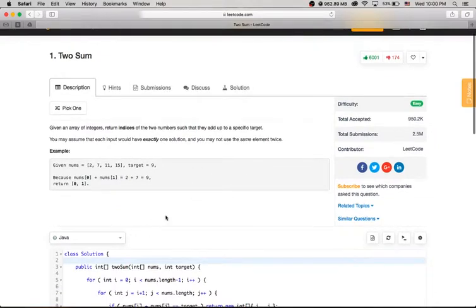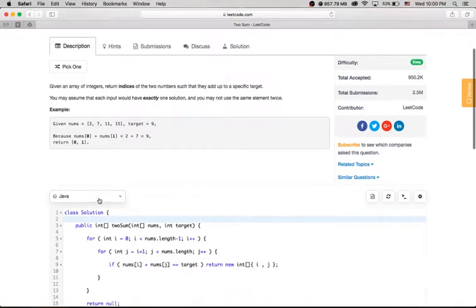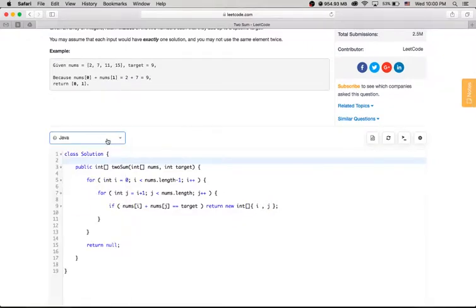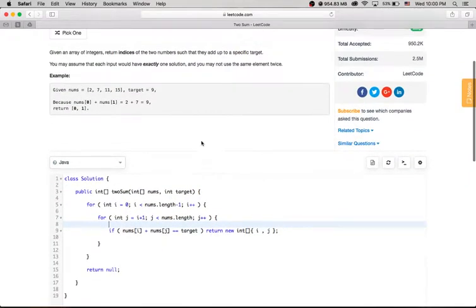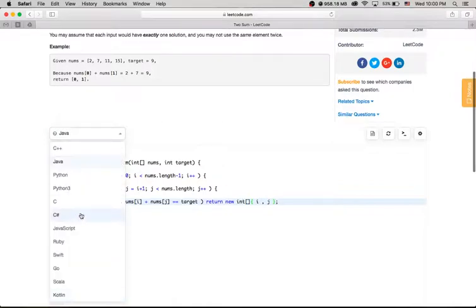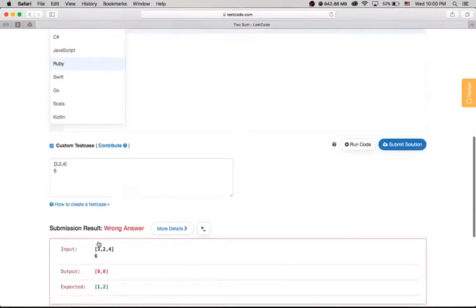Usually people go through Two Sum first, and this is the first problem they do. And before I forget, I'll be doing all of these in Java. The mindset for all other languages is the same, but Java is a very easy to learn language. It's a good language. If you're using another language, though, you can adapt whatever I'm doing, because as long as the logic is the same, you should get the same answer.